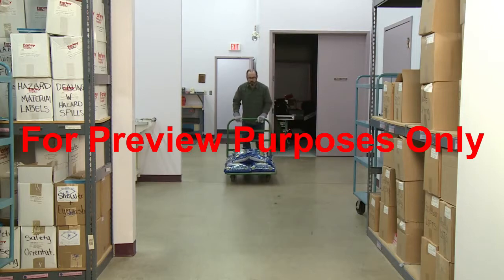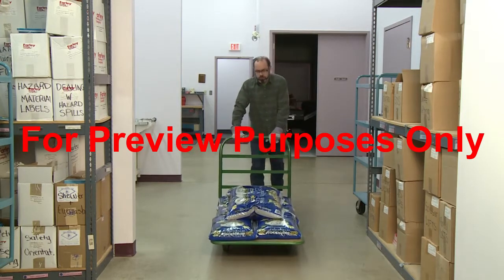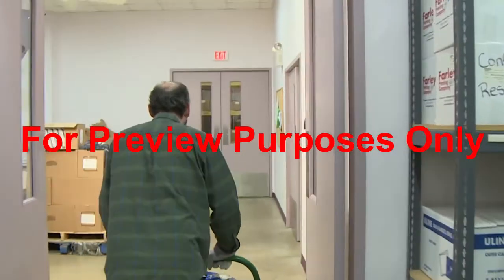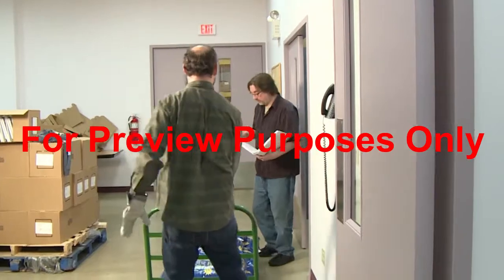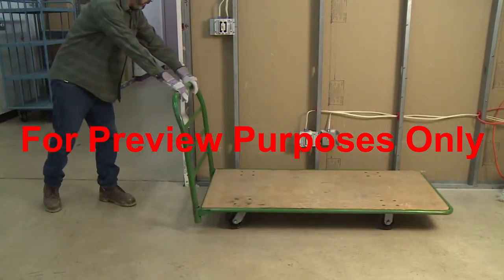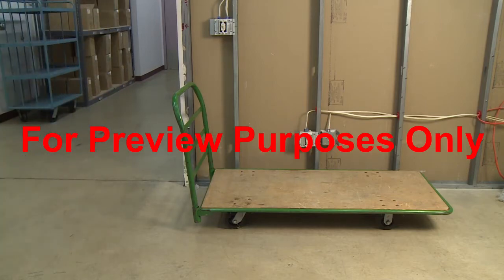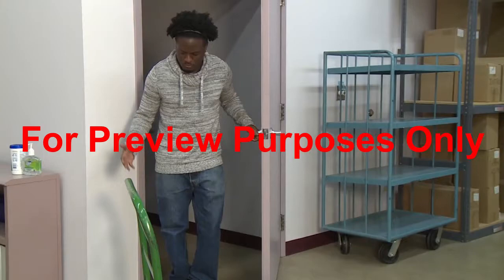Use caution while the cart is in motion. It's large and heavily loaded, so it will be hard to stop. Be careful to avoid pedestrians, as well as other equipment and materials. Park carts and trucks in their designated storage areas when you're done. Leaving equipment where people don't expect it can cause accidents and injuries.